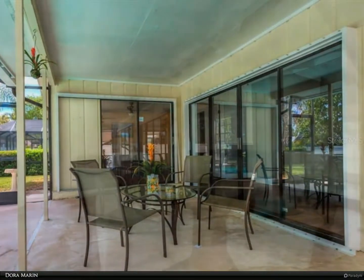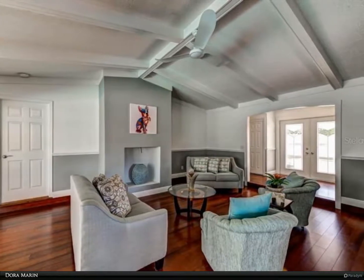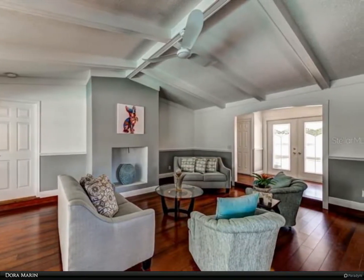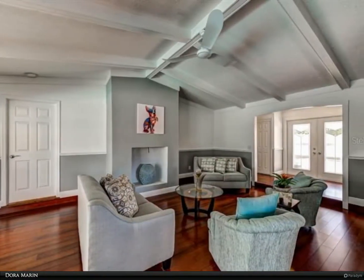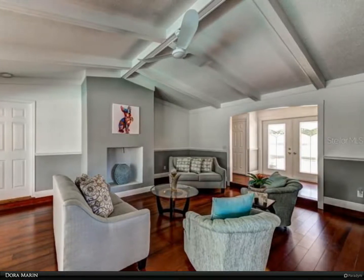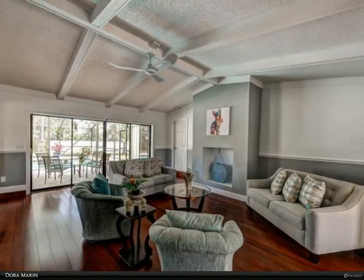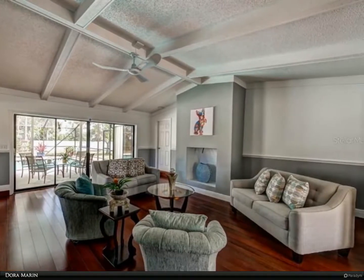The pool cage was rescreened in 2019. All the window blinds are brand new. Hurricane shutters. Close to I-75, medical facilities, shopping, arts and entertainment, recreational facilities, golfing, hiking and biking trails, and the most famous Siesta Key Beach. Thanks for showing this amazing and lovely home.